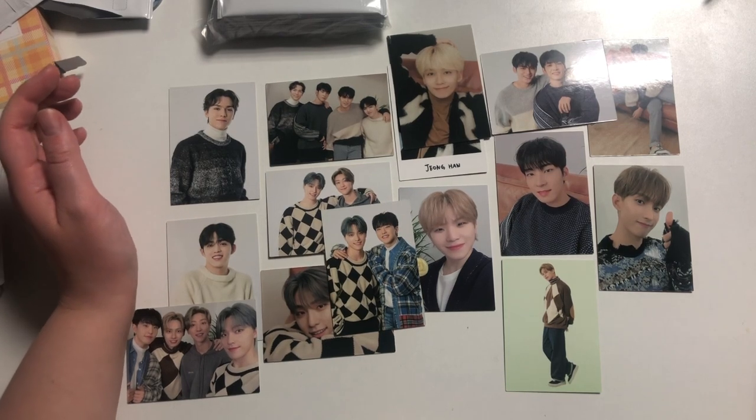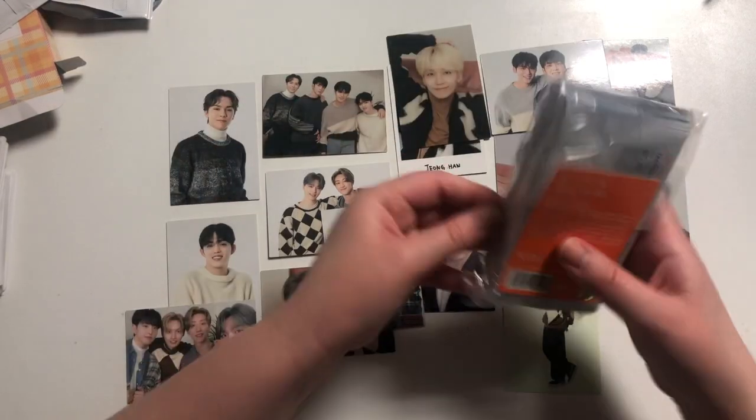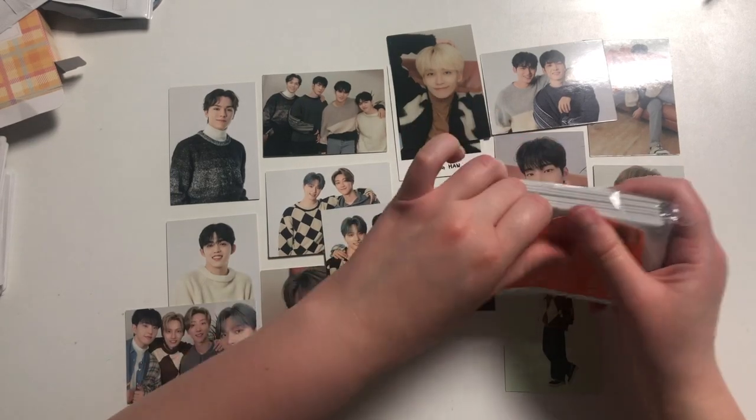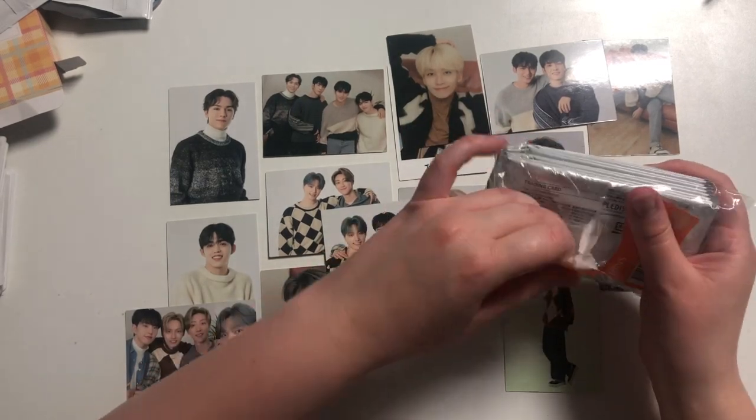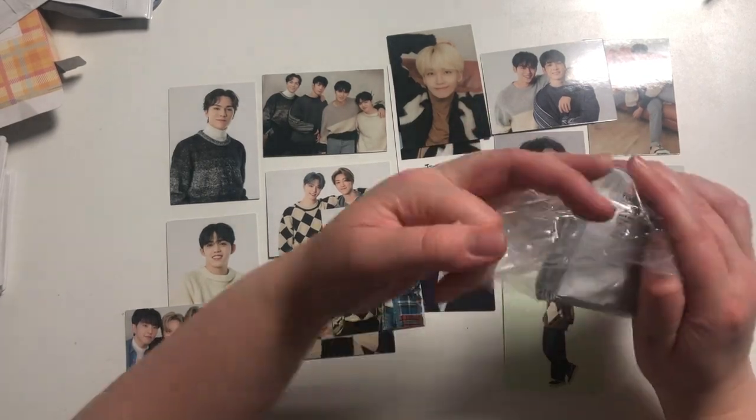All right, so we opened 5 packs, and so far we have, also all different, which is great. We have a fairly even split between hip-hop, vocal, performance, although we did get a lot of the same members. We got a lot of Dino, a little bit of Jeonghan, a lot of hip-hop team. So yeah, no Seungkwan. So now let's open up the next pack. Oh, okay. And we can see what we get this time.